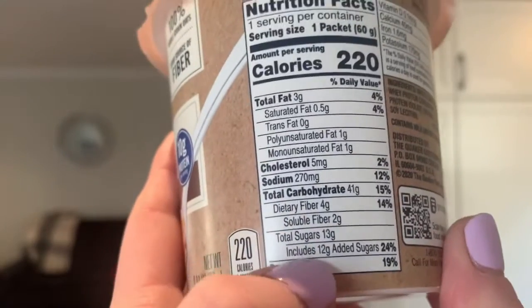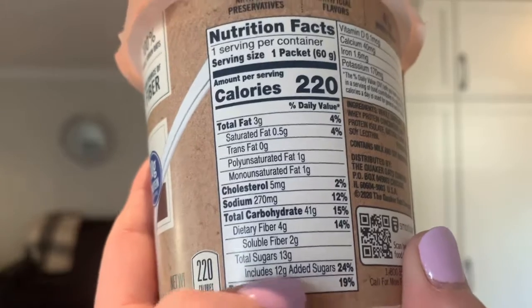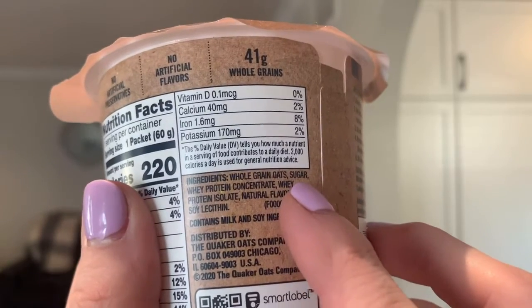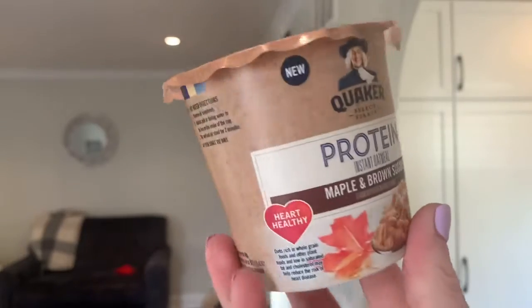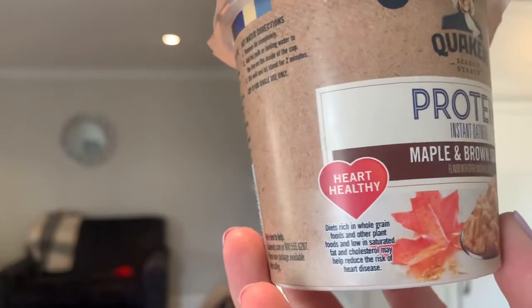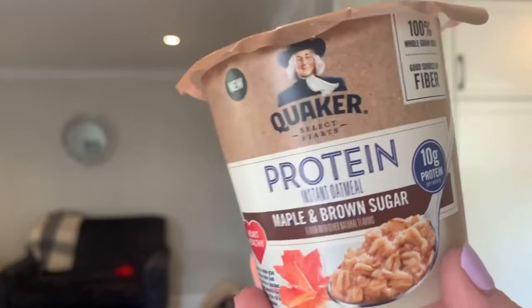12 grams of added sugar. Guys, that's a candy bar. You're eating a candy bar for breakfast, okay? If we look here, sugar is the second ingredient. I'm sorry, but this should not be your breakfast. It may have protein, but you are starting your day off with your body just burning straight sugar. Like I said, this is a candy bar.